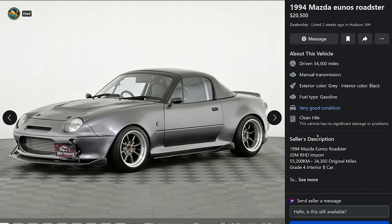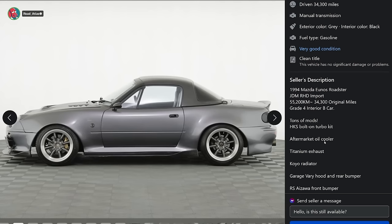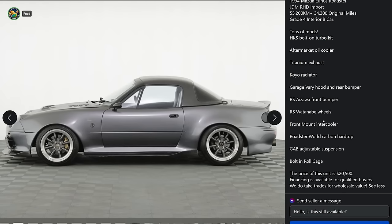1994 Mazda Eunos Roadster, $20,000. 2 weeks ago in Hudson, New Hampshire. 34,000 miles, 55,000 kilometers. Eunos Roadster. Or anus Roadster. It's an anus Roadster. What is this thing? It has a grade 4 interior, B car. Okay. Tons of mods, aftermarket oil cooler, et cetera, et cetera.